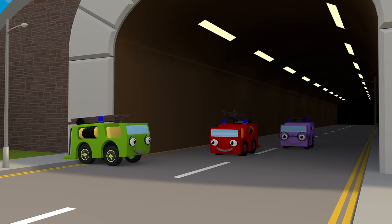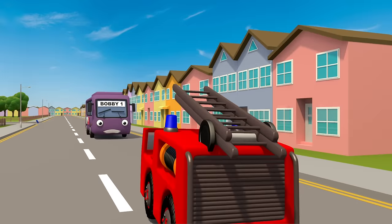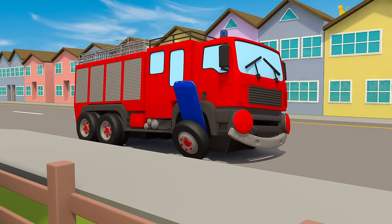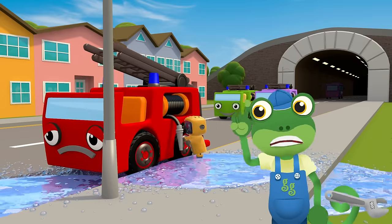Three little fire trucks playing hide and seek. One spun round and sprung a leak. Mummy called Gecko and Gecko said, no more fire trucks playing hide and seek.